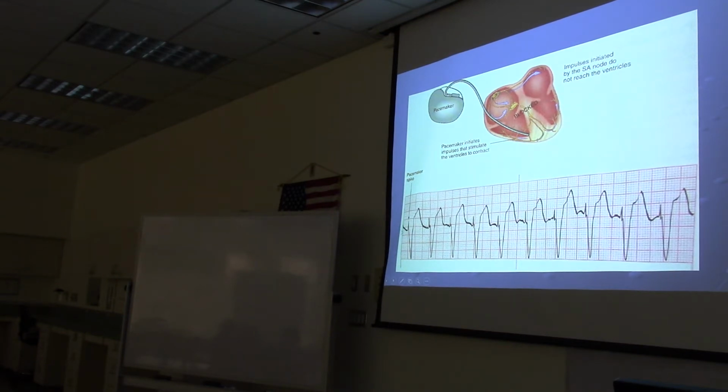All right, so this is showing not much for P waves, but it's showing a spike before the QRS. You see that solid black line right before the QRS? So that tells you that the pacemaker is stimulating the ventricle and causing it to depolarize and then contract. So what type of pacemaker is this? Yeah, ventricular pacemaker.